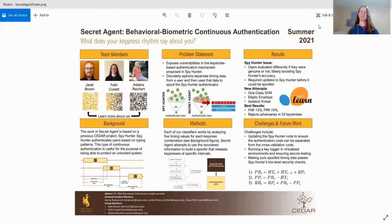Hello, this is Project Secret Agent for Behavioral Biometric Continuous Authentication, or what does your key press rhythm say about you? This research is being conducted at the Cedar Lab at the University of Wyoming, which is directed by Dr. Mike Borovchik, and we've been mentored by the graduate students Danny Radosevich and Shea Wolf.